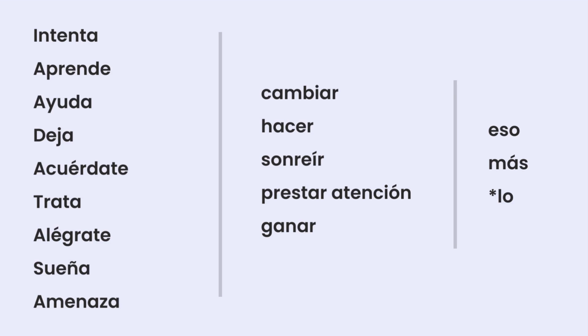Vale, y ahora podemos utilizar esta tabla para hacer frases. Bueno, sí y no. Yes and no. We can make sentences going across. Por ejemplo, podemos decir, try to change it. ¿Y qué sería eso? Intenta cambiarlo. Try to change it. Pero si queremos usar los demás verbos, tenemos un problema porque falta algo. So, intenta is fine. We can go straight across and make sentences. But for the other ones, we've got a problem because they've all got a missing word.